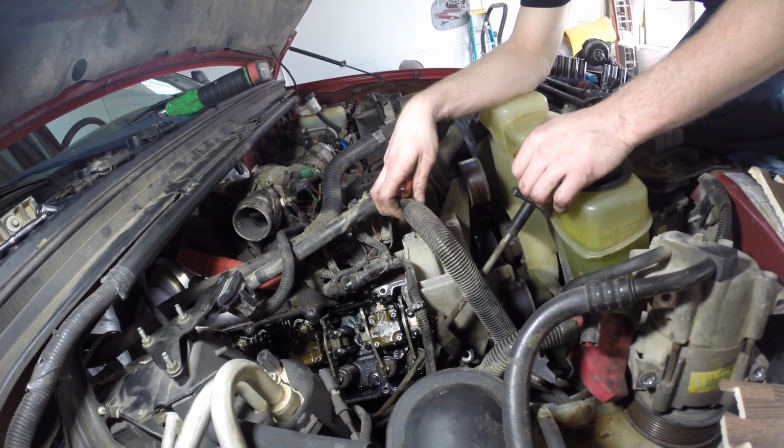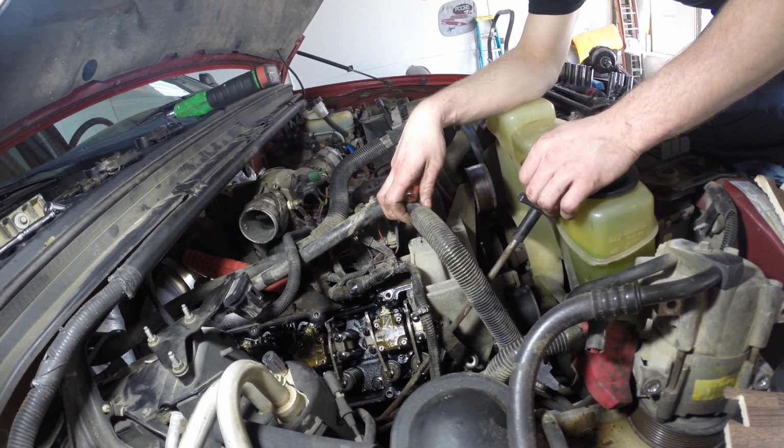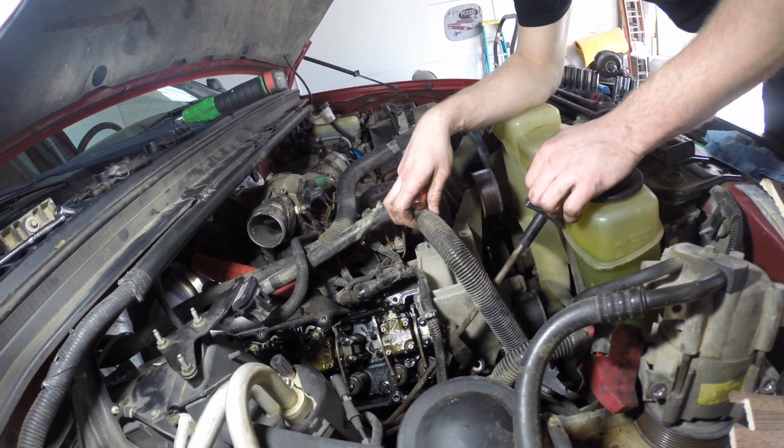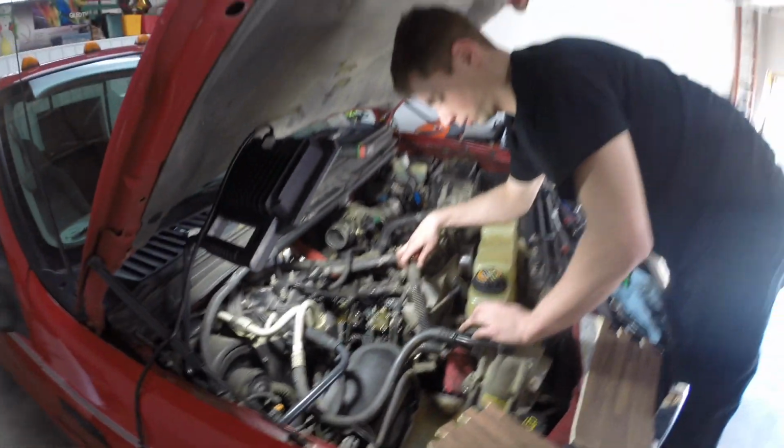All right, so what do we got to do? Pull that all apart. Yep. And put the new stuff together. And then do the other side in like 5 minutes. Yeah. Spend 2 hours putting back all the stuff we had to take off.